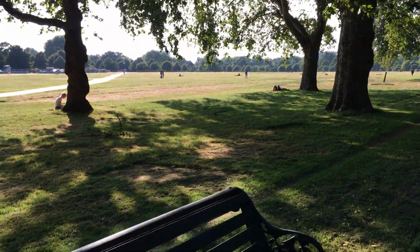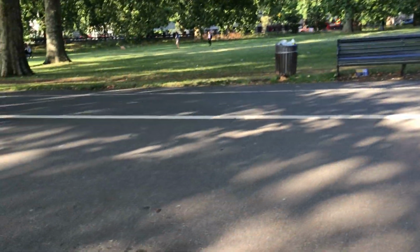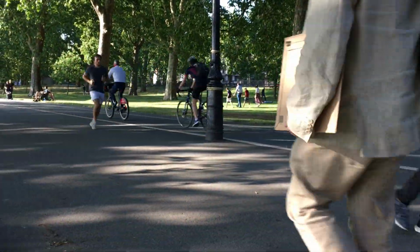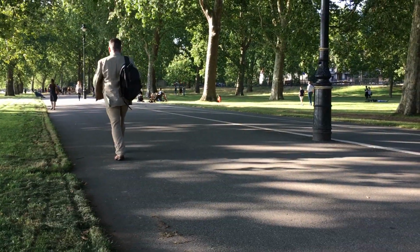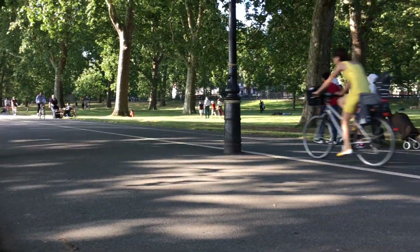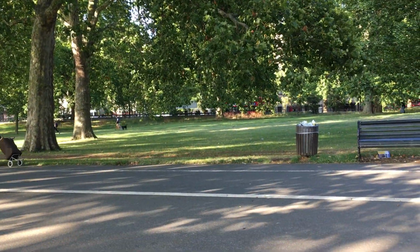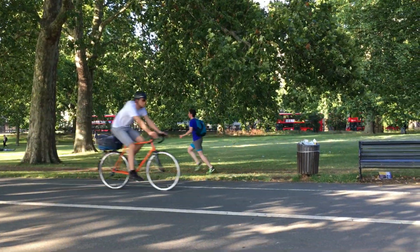Let me sit down here just to show you guys what it's like if you're going to take 5 and just relax. See, that there is Park Lane, where the buses are.